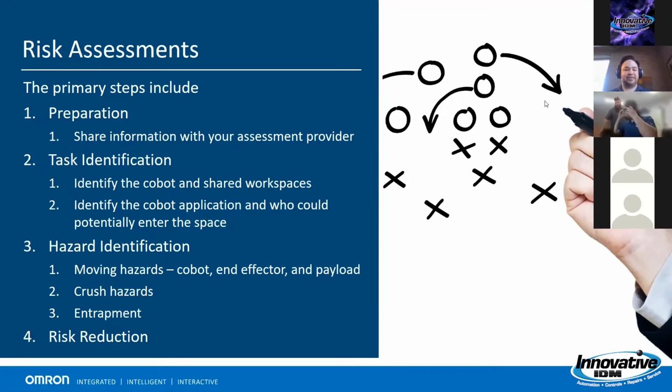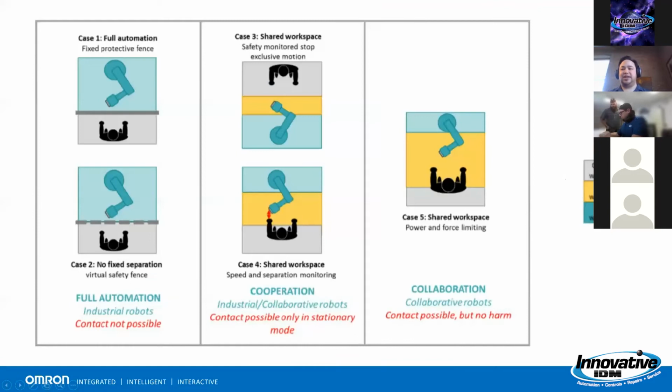Once you have a list of hazards identified, you go into the risk reduction step. So having all of these hazards in front of you, what can you do to mitigate all of these risks to acceptable levels? So these can include power, force, and speed limiting, like we said before in collaborative mode.